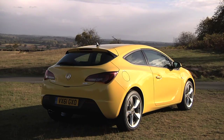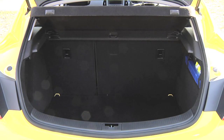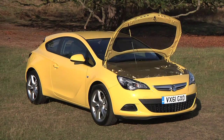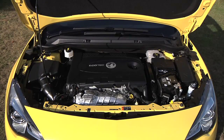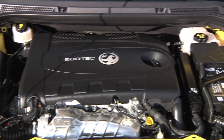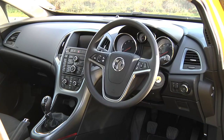The rear window design tricks the eye into thinking the roofline is lower than it actually is, while lifting the hatch reveals a boot space that's larger than the competition. The GTC range offers a choice of 6 engines, 3 petrol and 3 diesel, and there'll be a VXR range topper launched in due course. We sample the engine that's predicted to be the biggest seller, a 2-litre turbo diesel that puts out 165 PS.